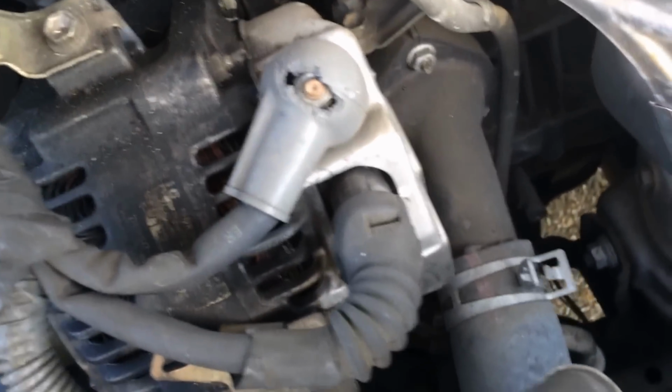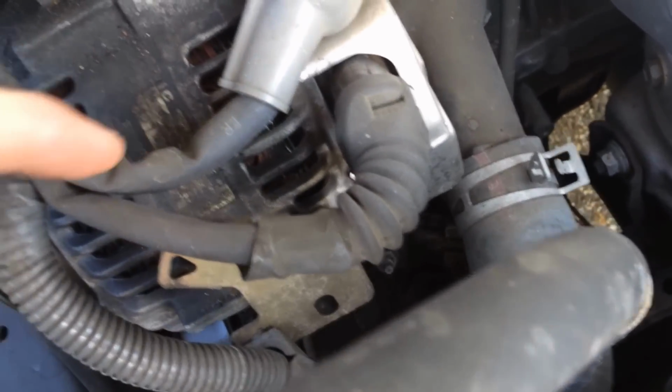Then we got our alternator down here. Just looking at the alternator, make sure it's not corroded or rusted in any way, because that would mean you'd have to replace it.